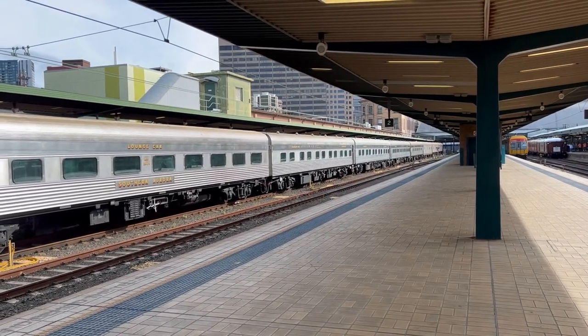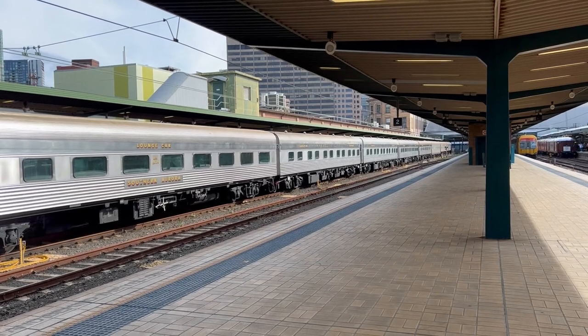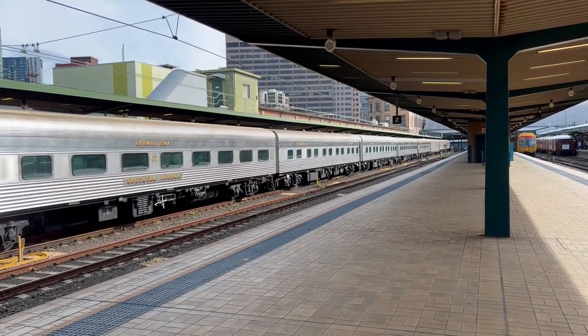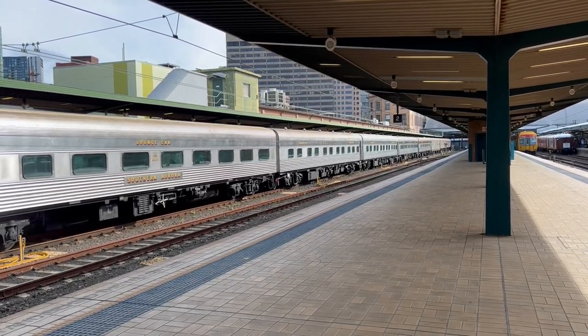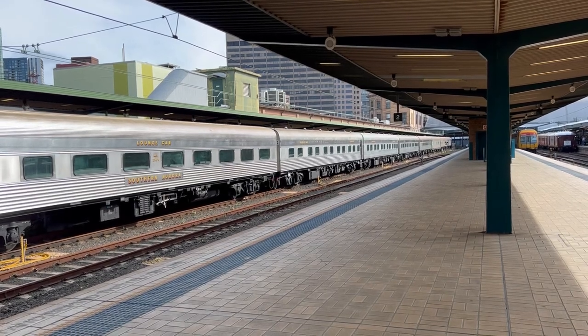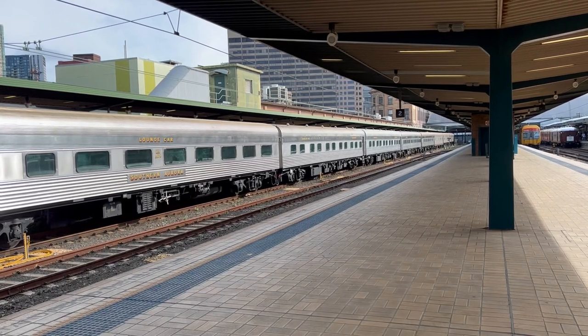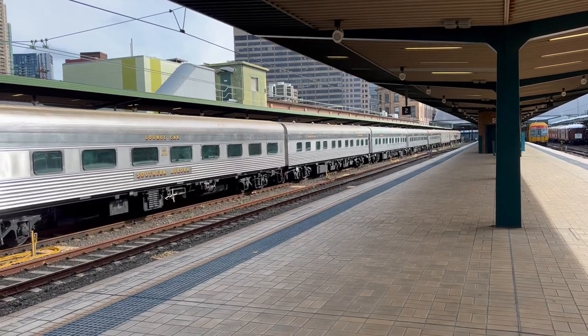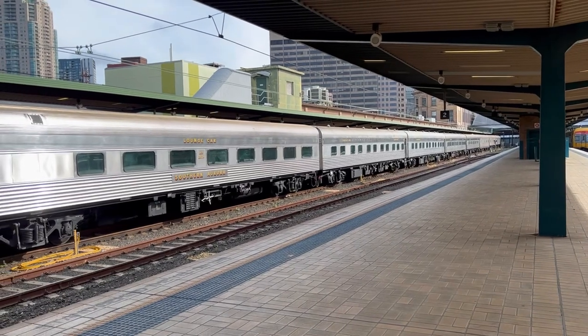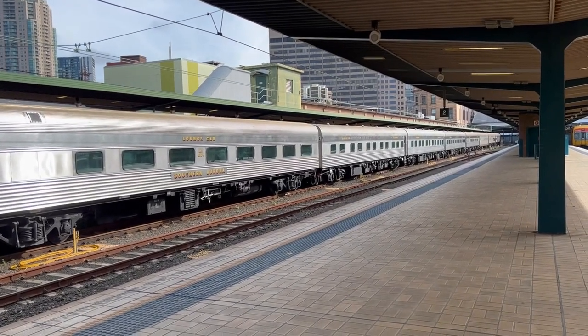Train to arrive on platform 3 goes to Mount Victoria. First stop, Strathfield, then Parramatta, Blacktown, Penrith, then all stations to Springwood, then all stations to Katoomba, then Medlow Bath, Blackheath, and Mount Victoria. So the Southern Aurora will be the last of the heritage trains which you will see departing Central.